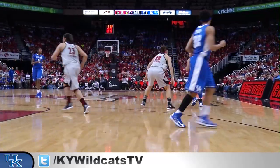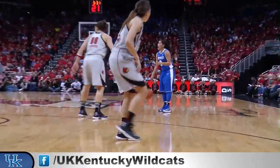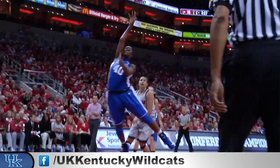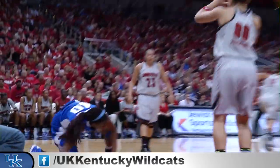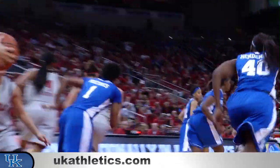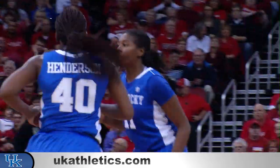Evans to O'Neal, left wing against the taller Hammond. I try to take her off the bounce here. See if Kentucky clears out. That's an advantage for O'Neal. They lob it to Henderson. Low block, right side. Turns in off balance and banks it in. Hammond turns, jump hook, right hand, banked it in. She's getting that shot down to a science.